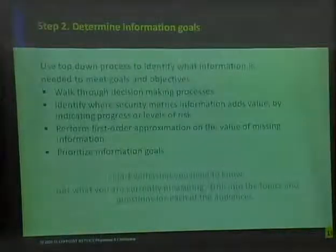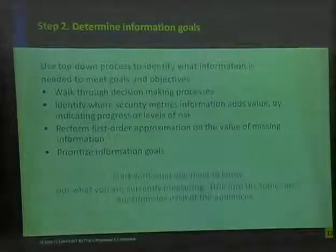When you go to figure out what you need to know, the way I do this is to walk through the decision-making processes that your audience is going to face, and do this in essentially English language sentences. So when you're done with this, you basically have a list of the questions you want answers for. You can then prioritize your information goals by even doing first-order approximations of what the value of knowing the answer to this question would be.